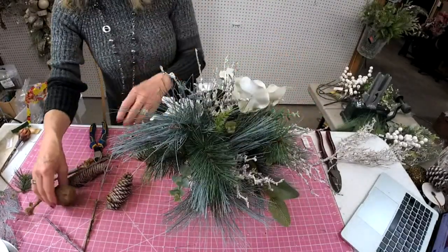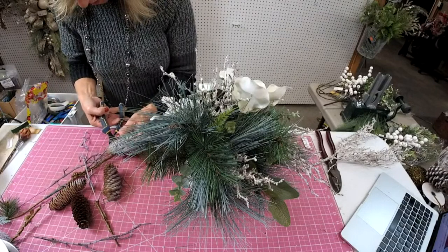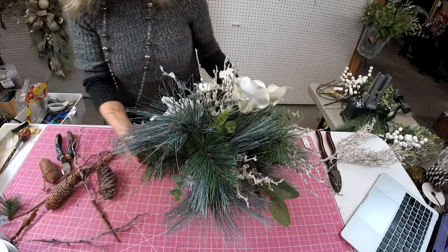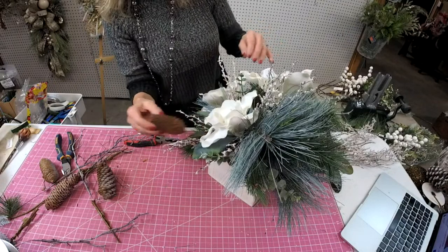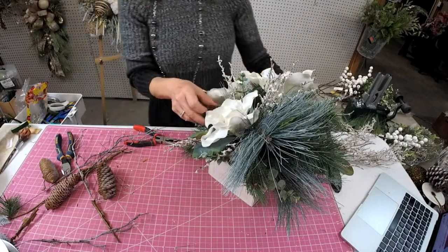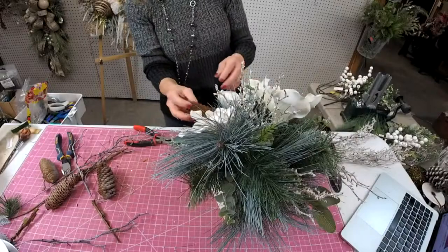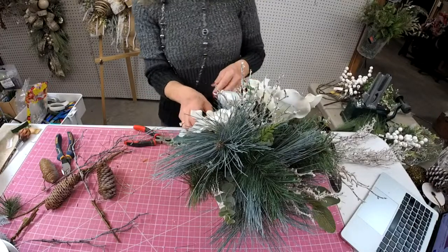We probably need to bring one over on the other side, right? So let me find another one. Actually, I'll just use this one. Let's see, I kind of want one right here in the front. Yeah, we'll just put this one right here, right in the front. I think. That might not be my final answer. Hang on. I think so.